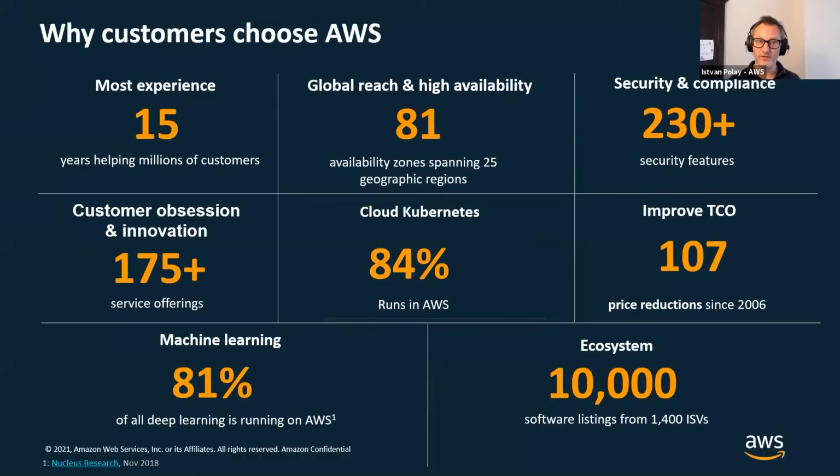We have over 230 security features, which is also super important. I think Art, you also mentioned that security is job zero, how we call it at AWS. So this is super important. We start everything with security. But also I want to highlight that in addition to our technology and what we built, we want to be the most customer obsessed company on the globe, not just Amazon in general, but AWS particularly. So if customers say, hey, I want to use any other technology, not just the AWS technology, then we will take care of this. And a good example is Kubernetes. 84% of all the cloud-running Kubernetes are running on AWS.